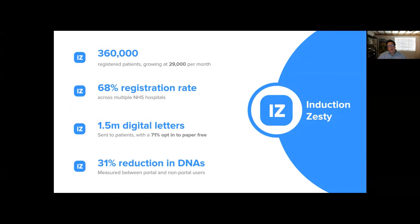I also want to talk about registration rates. If you take an average of registration rate across all of our deployed customers, you get the number of 68%. To be clear what that means, for every 100 patients that are invited, 68 successfully register and transact on the platform. Registration rate is something I'd really encourage you to think about, because you can have the best portal in the world, but if nobody can get on and use it, it's not going to deliver value.